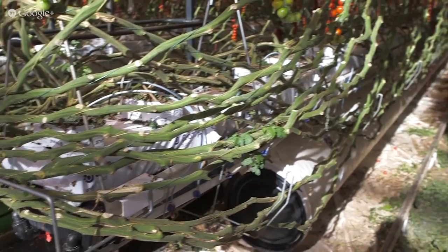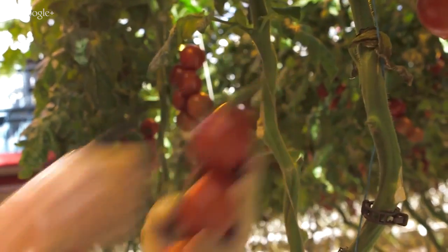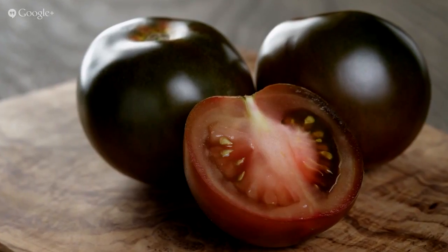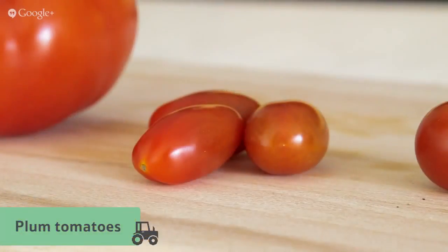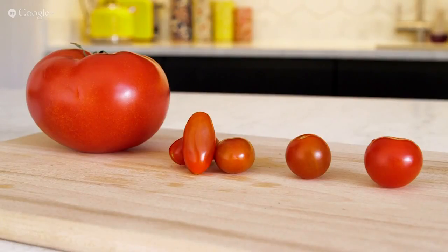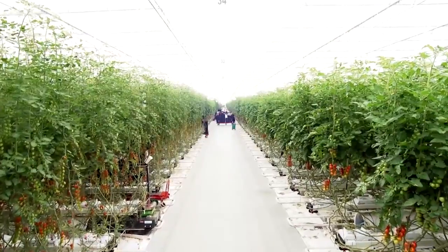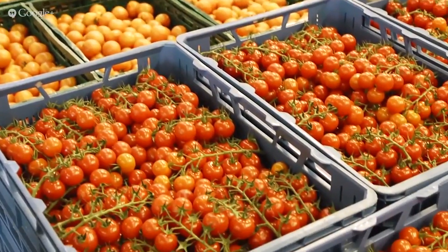All of these tomatoes grow on vines like this and need lots of sunshine and water. They are usually red, but different varieties produce different coloured tomatoes like orange, yellow, or even black. Some of the most common varieties that we eat are beef, plum, cherry, and piccolo, which are different shapes and sizes, but all red. They all taste slightly different, but are all rich in vitamin C. And as the tasty tomato is one of the most popular fruits we eat, each year we have to produce more than 160 million tonnes of them worldwide to keep up with demand.